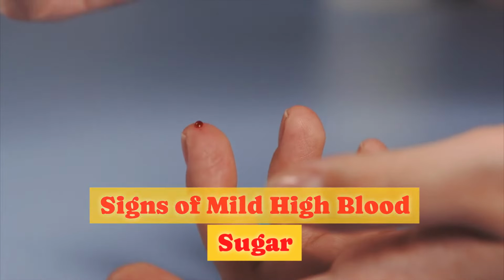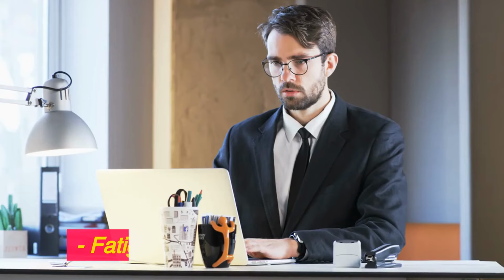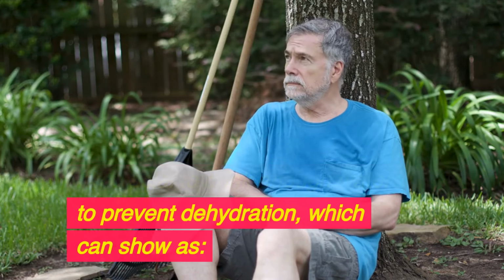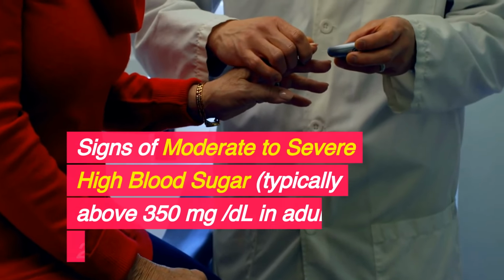Effects of high blood sugar. Signs of mild high blood sugar. Increased thirst. Frequent urination. Weight loss. Fatigue. Increased appetite. It's crucial to drink enough water to prevent dehydration, which can show as dry mouth and increased thirst. Warm, dry skin.